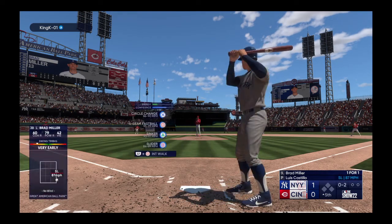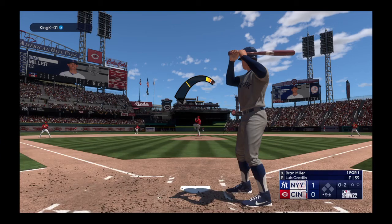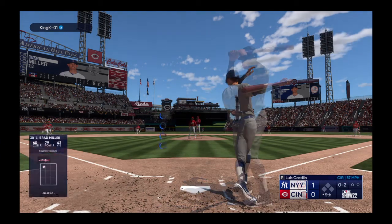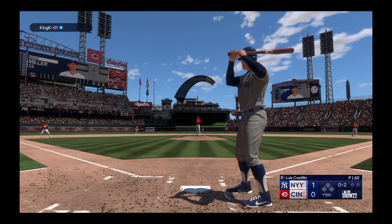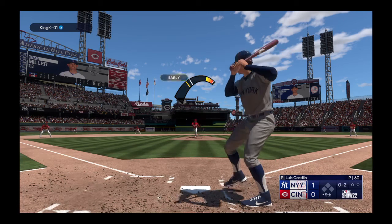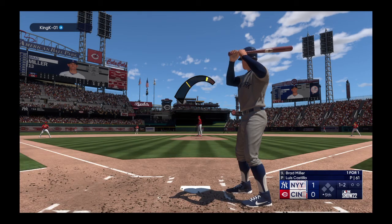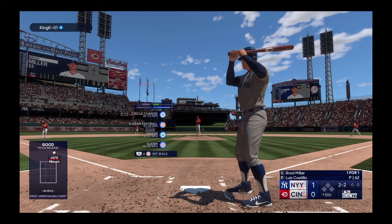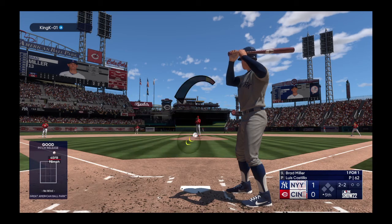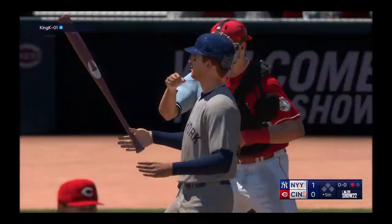They say it went. I got the count. Oh, went two. Next offering is fouled back. Kicks and deals. And one and two. Next pitch, not close, up high. Swing and a miss, struck him out.